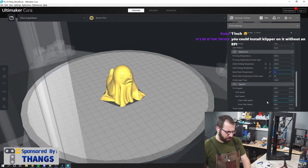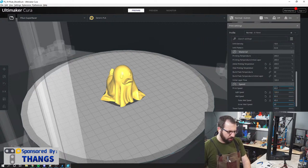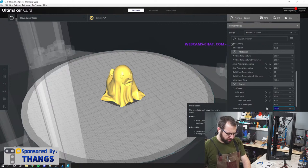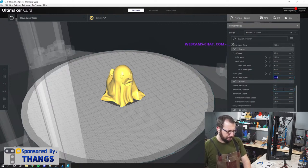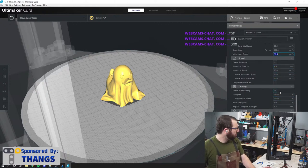Bed 60, sure. Print speed 60. Infill speed 120. Wall speed 60. We'll do outer wall 45, inner walls 80. Travel speed 300. Initial layer speed 30. I'm not going to screw with retraction because I don't know what this is, whether it's a Delta or a Bowden.